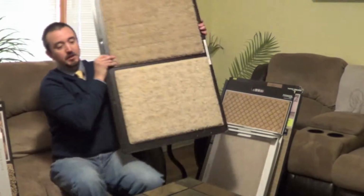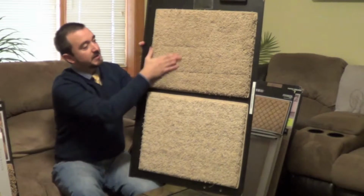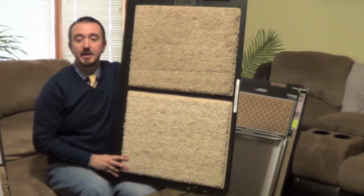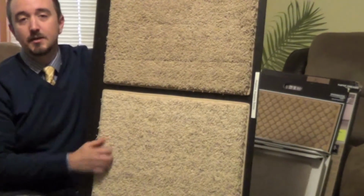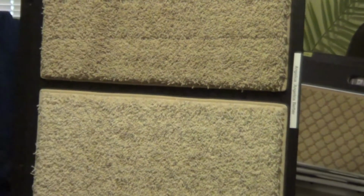Next piece of carpet here I want to show you is what's called a frisee. Now we're still in the cut pile category. Frisees are going to look seamless. This is, I think, one of the biggest positives with this type of carpet. If you don't want to see seams, this is the carpet for you. It's going to look like it was poured in. It's going to have some more texture, so it's going to be a little more fun.